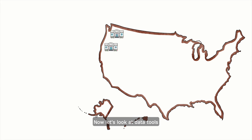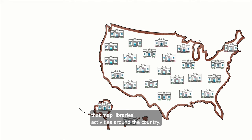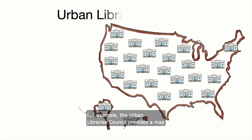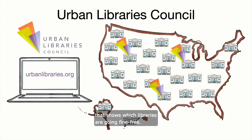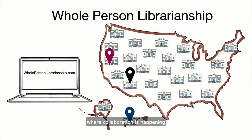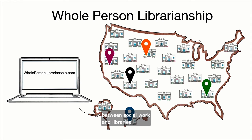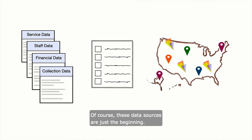Now, let's look at data tools that map libraries' activities around the country. For example, the Urban Libraries Council provides a map that shows which libraries are going fine-free. Whole Person Librarianship has created a map that shows where collaboration is happening between social work and libraries. Jennifer had no idea libraries near her were participating. Of course, these data sources are just the beginning.